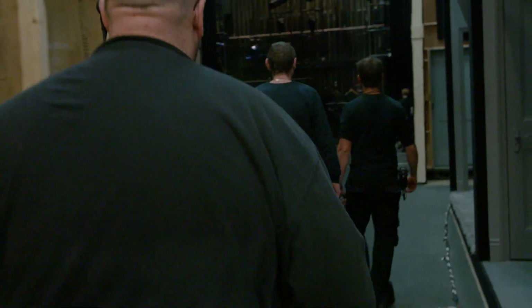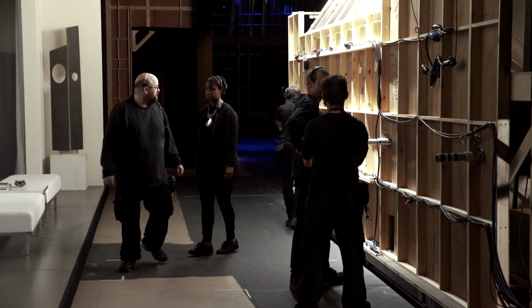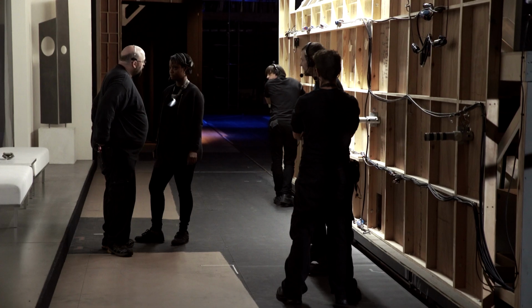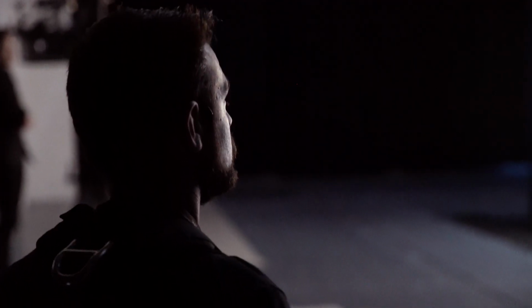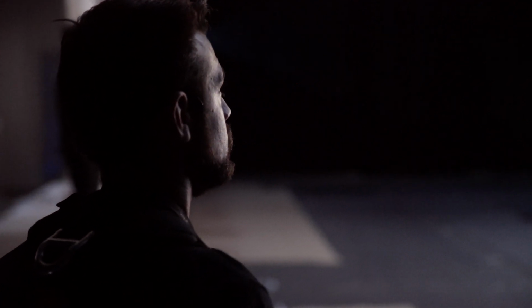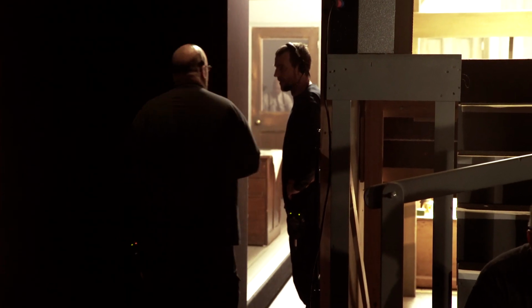My name's Dave Tuff. I'm the stage supervisor for the Lyttelton Theatre, and I'm the stage OA for Red Barn, so I run the stage crew during the shows. I'm Georges. I'm a stage technician at the National Theatre, and on Red Barn I am the key man for the show. I'm Eddie Hardin. I'm stage crew at the National Theatre, and I'm also the deputy key man.